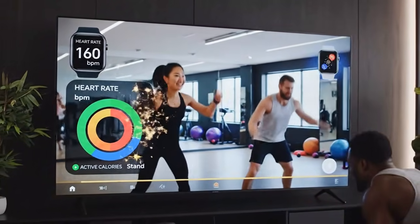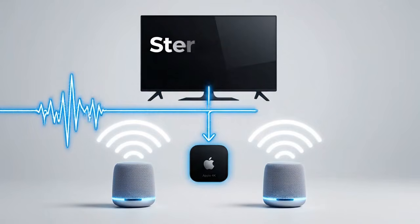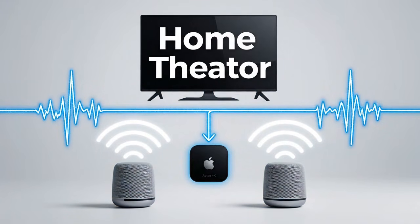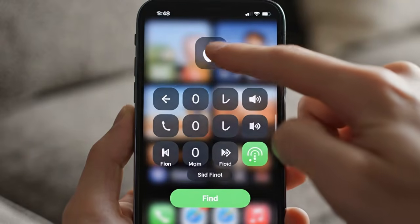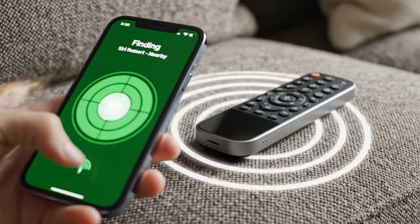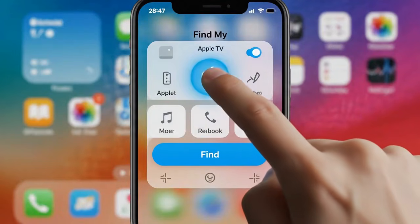When you lose the remote, you just open your iPhone. The screen will display a literal arrow pointing exactly to where the remote is hiding under your blanket. You will be able to find the remote instantly. That alone might be worth the entire upgrade price for a lot of people. It is a real problem, and Apple is finally solving it.